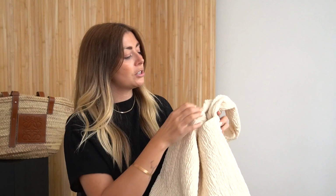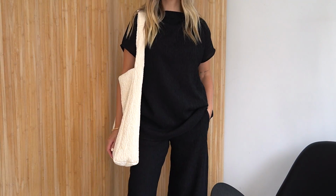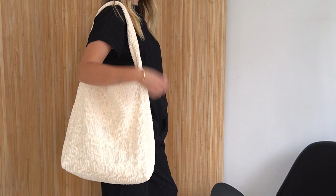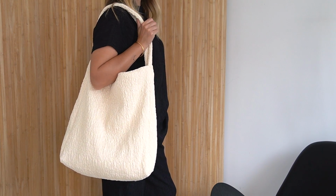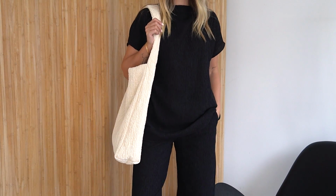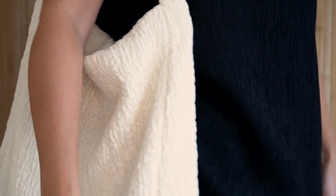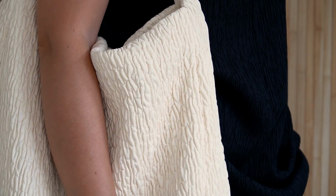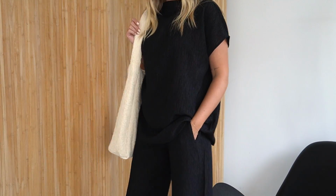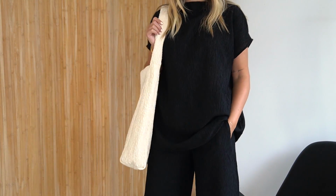But yes, this is made of recycled cotton and recycled polyester, which is very interesting. I'm not going to pretend to claim that that is super sustainable, because let's face it, any high street brand is not sustainable. But I like that they're reusing fibres. I think that's great. This also does come in a black colour as well. It's really soft, really slouchy. I've actually just got a t-shirt and a jumper in there to fill it a little bit, just so that you guys can see how it hangs and the shape of it.